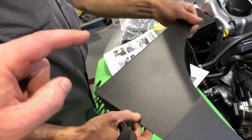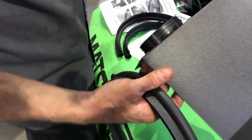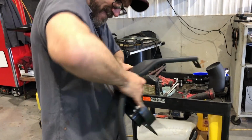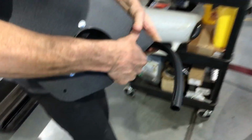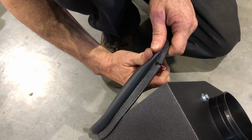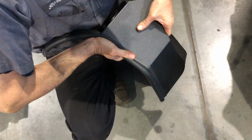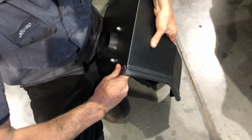But when you get to the corners, you can actually put a stress relief cut in the corners. This is probably where the relief cut's going to come in to make that corner. There you go. Stuff definitely fits tight. Tight's a good thing. Tight stays in place.